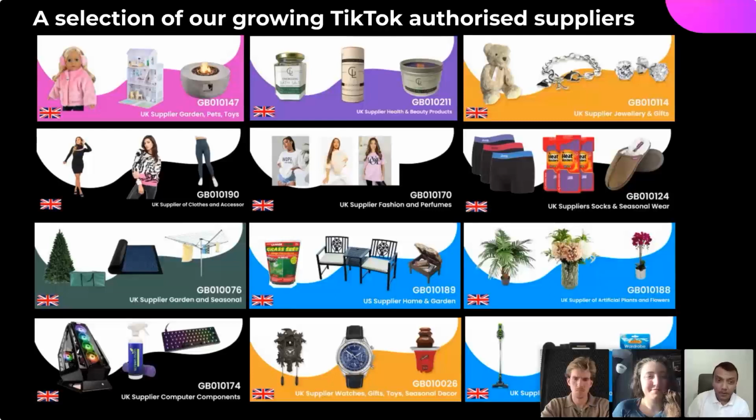Then on the next slide, you will find that we have highlighted the list of the suppliers who are authorized on TikTok. Why is it important that you always work with an authorized supplier? Because your account is protected with the brand registry. Your account is protected from any brand violation. So you can concentrate on promoting the products without worrying about any big brother coming to put a violation against your account and your listing.